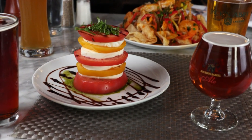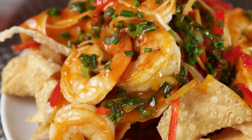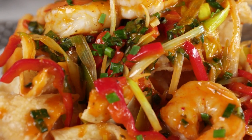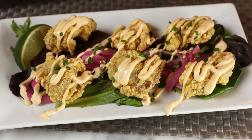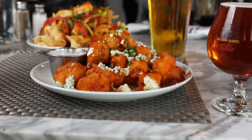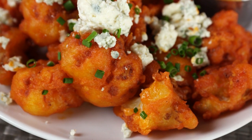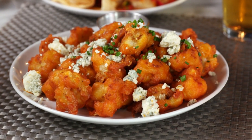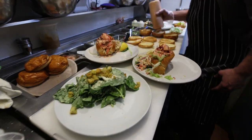Other starts to your meal include a beautiful caprese stack, Thai shrimp nachos featuring sautéed shrimp and a red curry sauce over fried wonton chips, beautiful buttermilk fried oysters, and zippy buffalo cauliflower. Buffalo cauliflower, probably our most popular dish since we opened, is just a take on buffalo chicken that everyone's familiar with, but here we do a light batter on the cauliflower and then toss it in our buffalo sauce, and serve that with a little bit of blue cheese and blue cheese dipping sauce. Great way to eat vegetables.